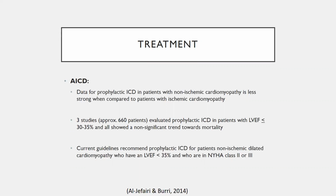ICD, I know this is something that comes up a lot, especially when we're triaging too. There's this person with a reduced EF. Do they need telemetry? Do they have to come to the ICU because their EF is 15%? So data for prophylactic ICD in patients with non-ischemic cardiomyopathy is less strong compared to patients with ischemic.